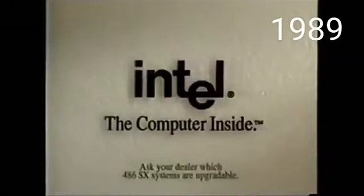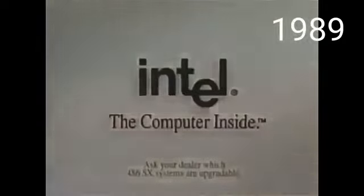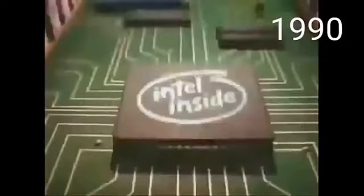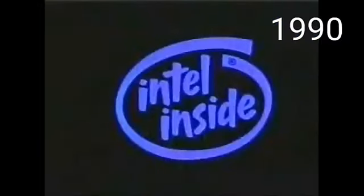486SX with Intel, the computer inside. From Intel, the computer inside. The Intel microprocessor. Think of it as a library card that lets you run the software of today and tomorrow. So look for computers that have Intel inside.